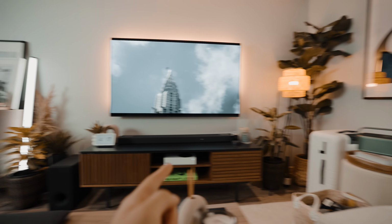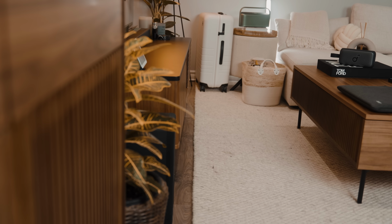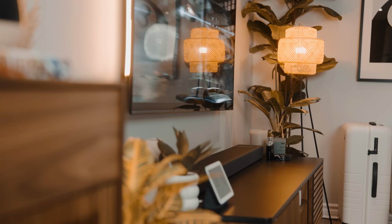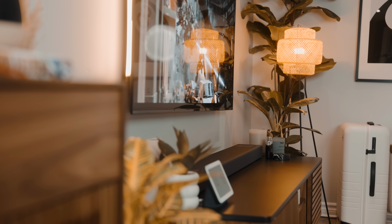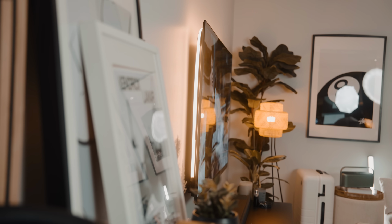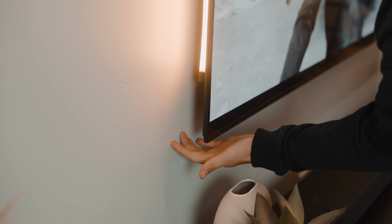Let me ruin this for you, by the way. The TV is crooked. If I could explain myself, the floor is slightly slanted, so even though the TV is relatively straight, the unit slants a bit. Yeah, but we did wall mount this, and because of the nature of OLED TVs and their slim profiles, this doesn't stick out like a sore thumb.